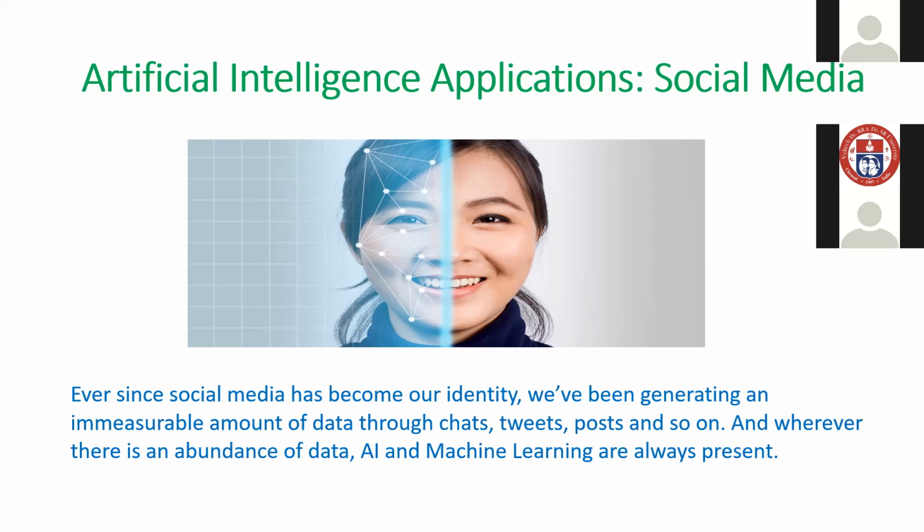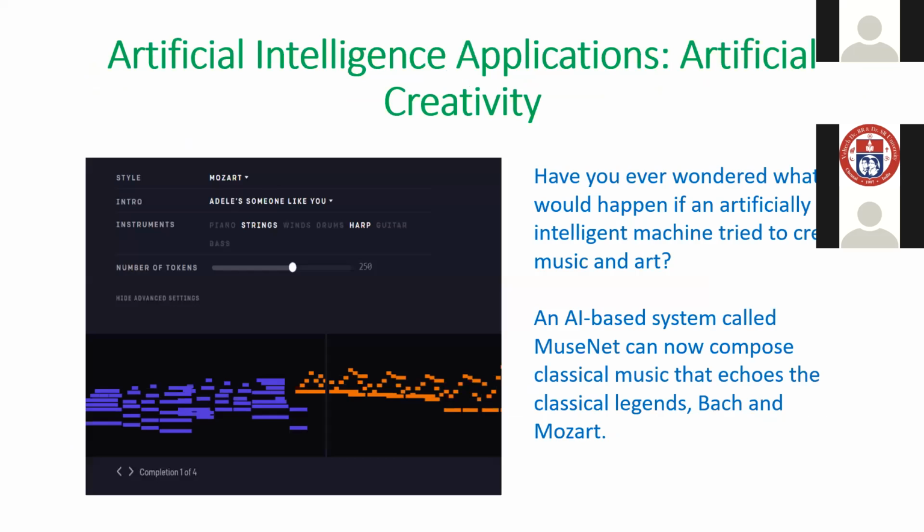And next is about creativity. This is an interesting part in this one. We are looking at automatic music systems. It will think like a human and act like a human to create music. Have you ever wondered whether an artificial intelligence machine can try to create music and art? That is the question I was asked.